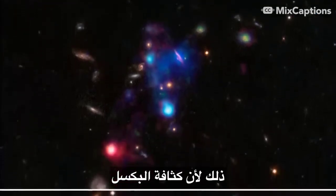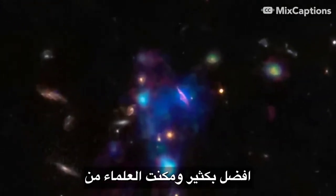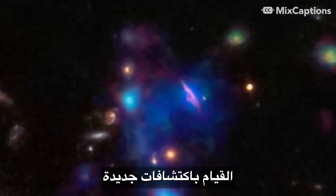That's because the pixel density and the depth of the image got a lot better with the James Webb Space Telescope. That also made the detailing of images so much better, enabling scientists to make new discoveries.